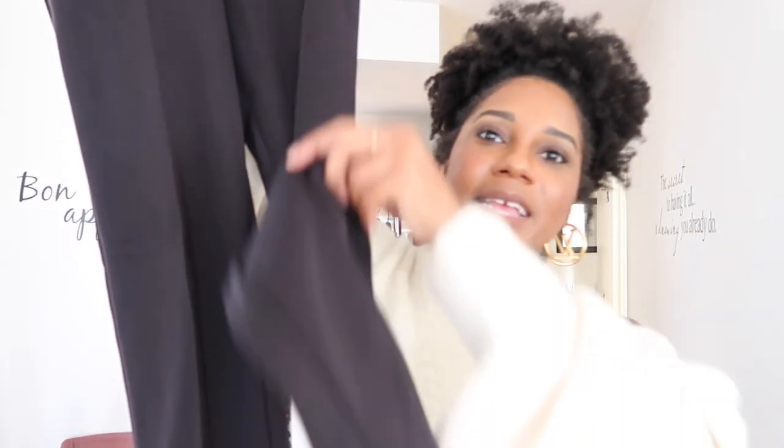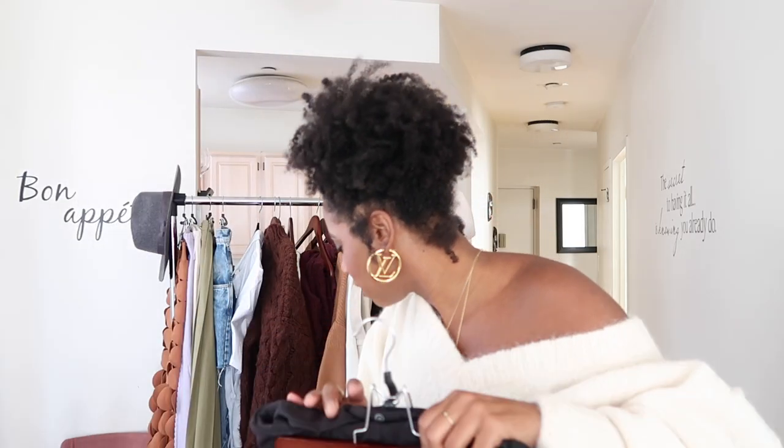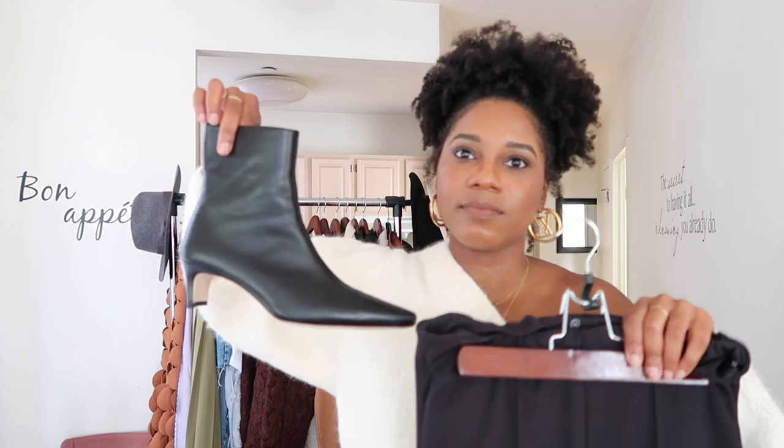Bam. You see the pleat? You see the stirrup? I know, stirrups are back. I'm sorry, they are. I mean, with a mule, y'all see how I style these with the Chanel mule? You can also just wear these with a booty, like this one, tucked into there. No one even knows it's a stirrup.